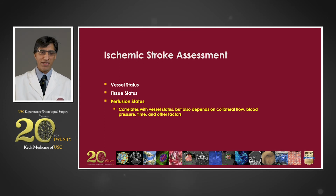So I mentioned the 3 data elements that we want to assess in every patient with acute ischemic stroke, and I'll focus now particularly on perfusion. Perfusion measures blood flow to the brain, and although it correlates with the vessel status, it also depends on collateral blood flow from other sources. It depends on blood pressure, the time that's elapsed, and many other factors.